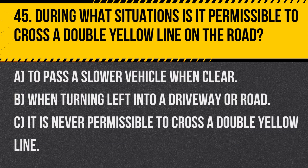Question 45. During what situations is it permissible to cross a double yellow line on the road? A. To pass a slower vehicle when clear. B. When turning left into a driveway or road. C. It is never permissible to cross a double yellow line.